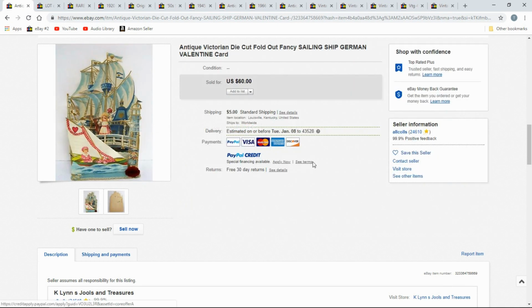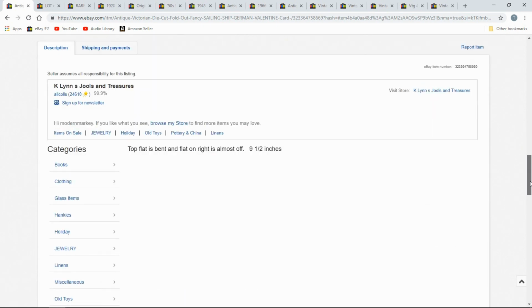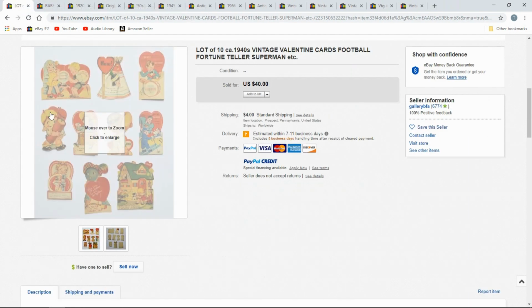This is a pretty neat one. 1890s, 1910 would be my guess, just by the coloring and such. You can tell how old some of these are just by the coloring, because certain colors weren't used in certain eras. You just wouldn't see it. And you'll get the gist of it after a while. And then you'll see how they're marked, and you can kind of tell on that too. So any paper item can be judged by those factors.